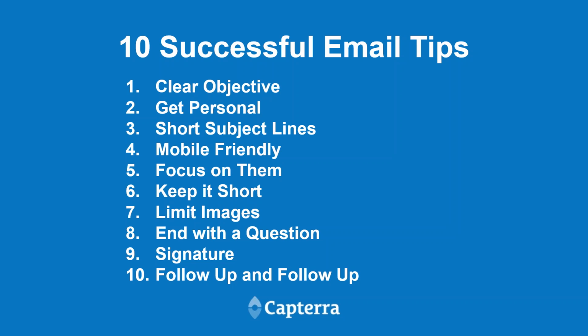We also want to make sure you're ending every email with some sort of question. Again, the goal is always to engage and get a response from these buyers. Also, include your contact information in a signature. This is going to help build trust and credibility for you and your company.